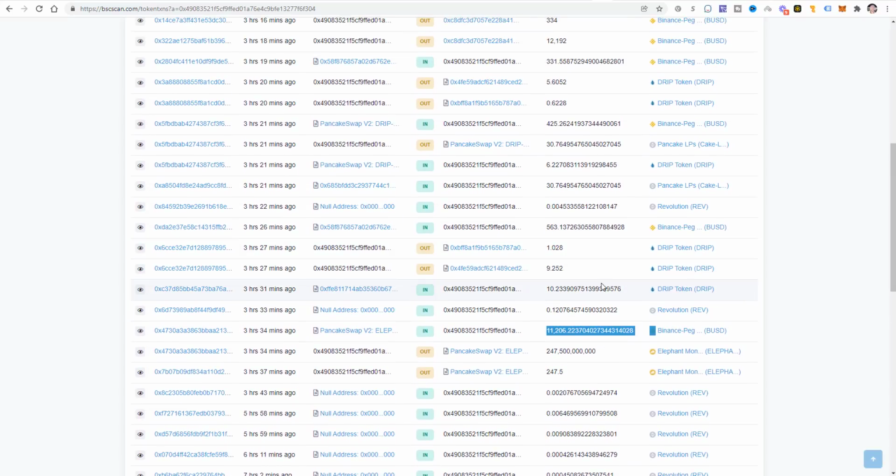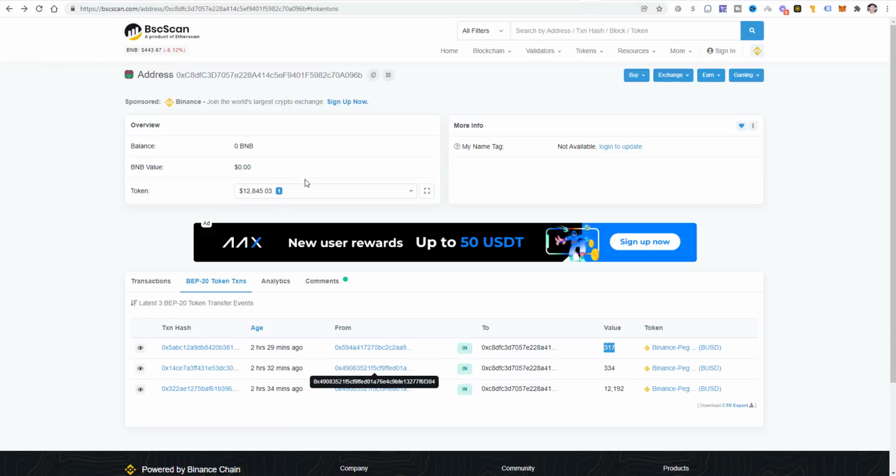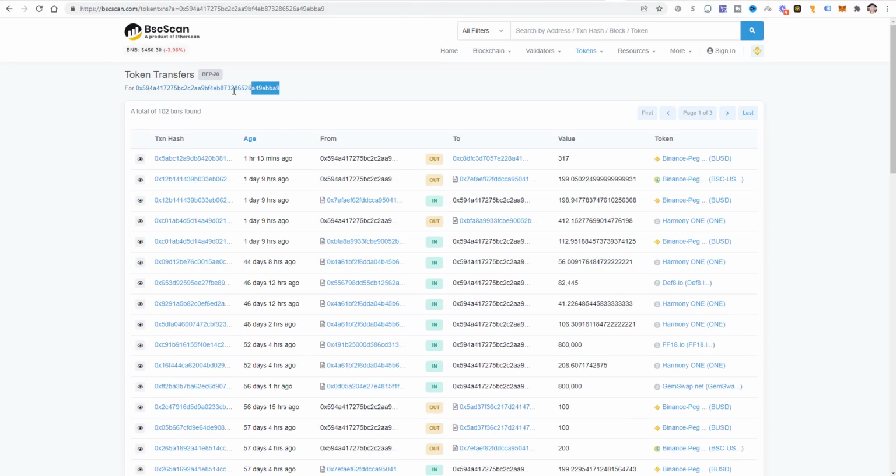And then I took some profits from Drip, and some profits from the Manor Farm. And you can see all of a sudden, right when I was about to send these profits over to Binance, they were stolen. They went out to this address right here that you see on this page. You can see there's $12,845. Not only did they take 2 transactions from me, but they took a transaction from this address too. And this address is this one here, right?